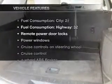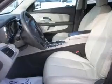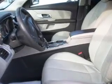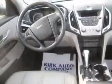Plus, enjoy these notable features that are included in this vehicle. Air conditioning, power door locks, power windows, power steering, cruise control, power mirrors, an alarm system, an AM/FM stereo with a CD player. And for your peace of mind, the following safety equipment is included: front ventilated disc brakes, passenger airbag, side airbag, curtain head airbags, stability control, daytime running lights.